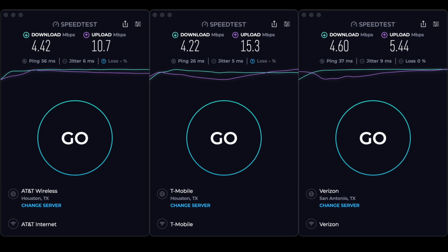So all very close, and right where we like to be at that 5 megabits per second for watching videos. So I'll probably be using T-Mobile to upload this thing, since that seems to be a little bit faster. But you never know till you start the upload. So we really like Leisure World. I think we'll be back soon. You never know. We'll talk to you next time.